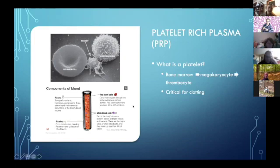If we look to the left, I have this little schematic and image. At the top, it shows you a size comparison. The donutty looking thing on the left is our red blood cell. It's indented in the middle, but it's nice and round. This dumpling looking thing is a white blood cell, and this little squeaker in the middle is a platelet. You can see it's much, much smaller than the other 2 components of the blood.